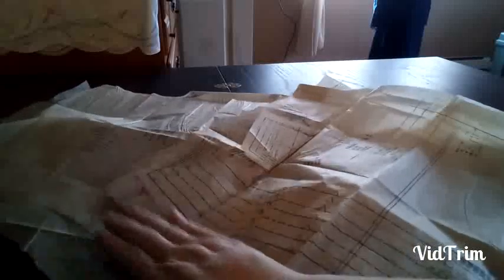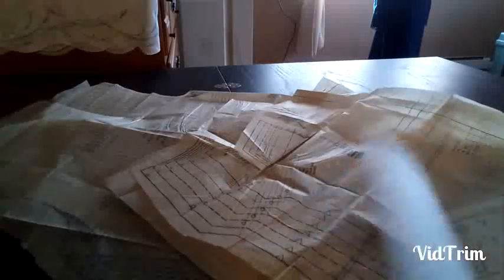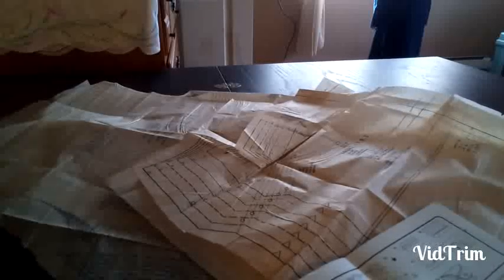Okay, so I got the pattern piece for the pant cut out. I got the dress piece cut out, right? You know, you have A, B, C, and then B, C, which is right here. B and C are missing. Like, what? Those pieces are literally missing from this pattern.